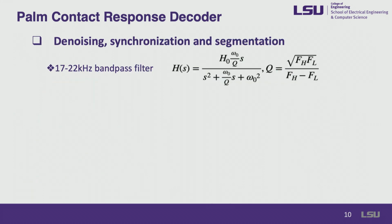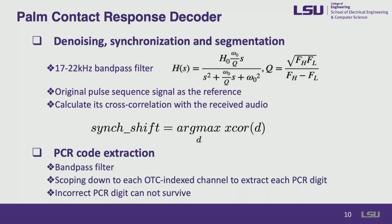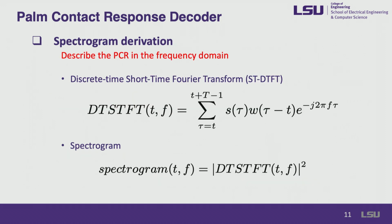The raw audio data is first pre-processed, and a bandpass filter with the passband 17K to 22K Hz is used to remove the noises outside of the stimulus signals' frequency range. Synchronization is performed by leveraging the evenly spaced chirp pulses. And because each PCR digit is encoded onto one of the predefined channels, we use the bandpass filter to extract each PCR digit by scoping down the corresponding channel.